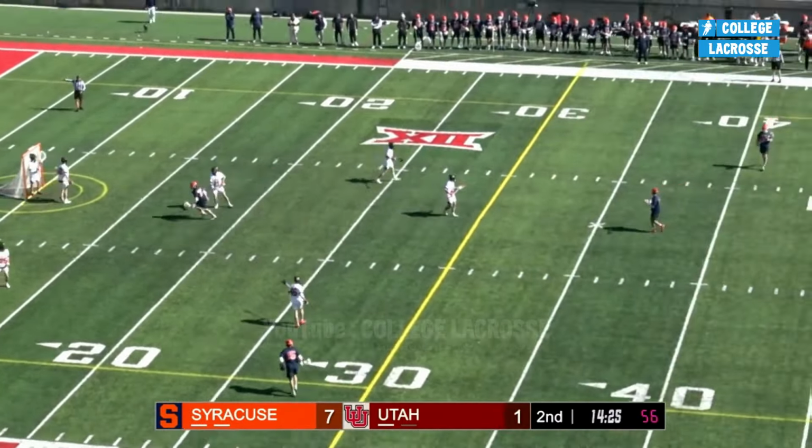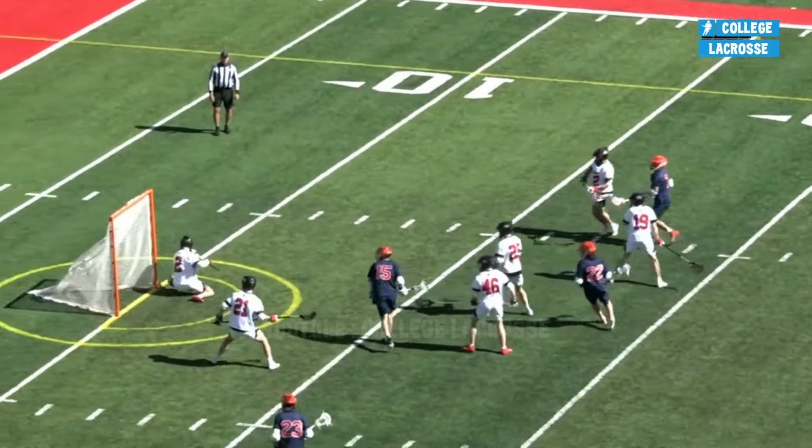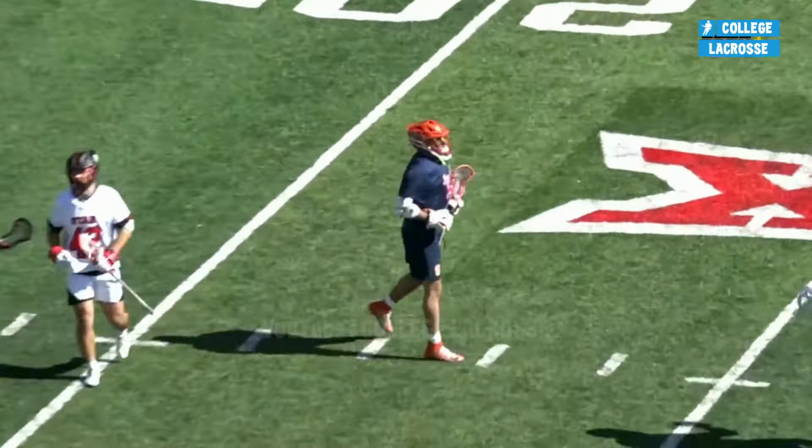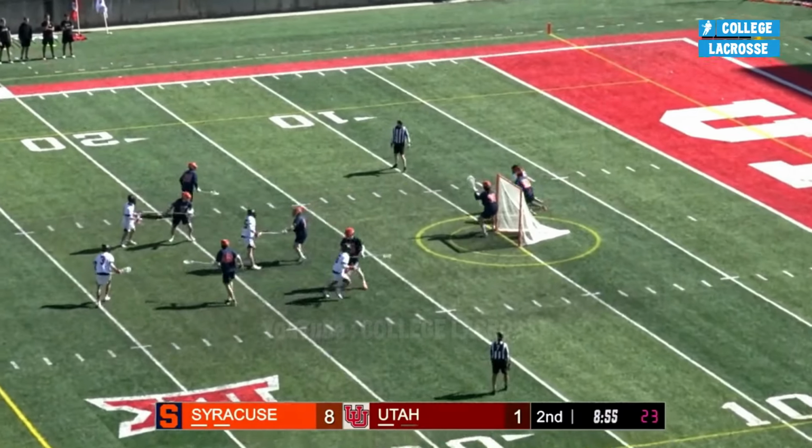Here's Leo. He was one of those goal scorers. Come back, a little shot there and a goal. Boy, that turnaround by Leo makes it 8-1. And again, another short stick matchup, and Syracuse in the past has always exposed those. Utah has to figure out a way to slide and play solid defense when they get those mismatches. And again, Syracuse will allow Utah to take those deep shots all day.